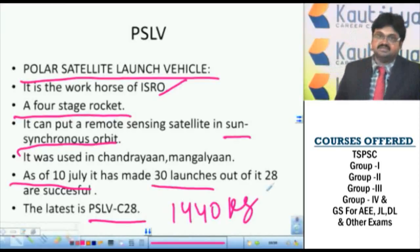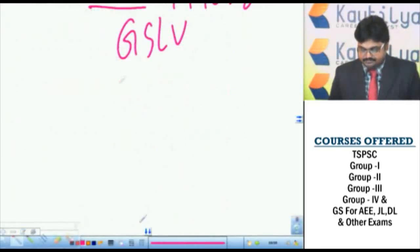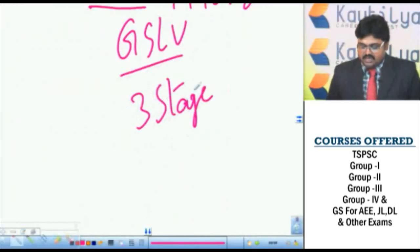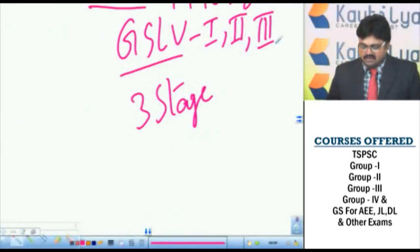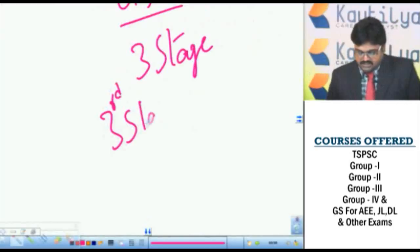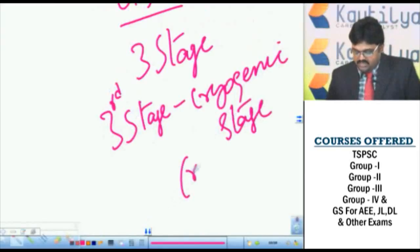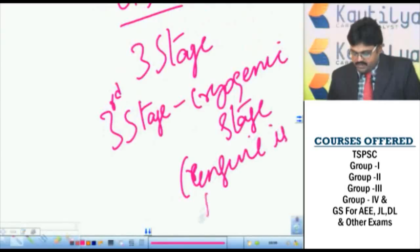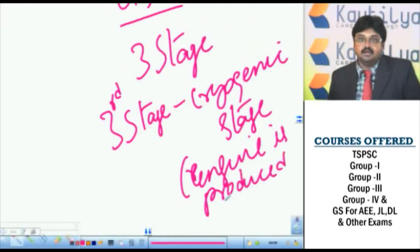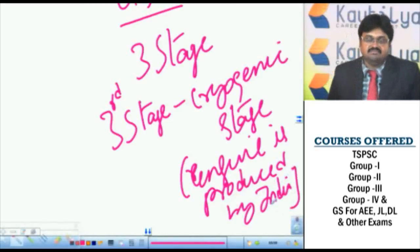Now apart from PSLV, we also have GSLV. GSLV is a 3-stage rocket. In GSLV we have Mark 1, Mark 2 and Mark 3. Most of them are not working because of the 3rd stage, which is a cryogenic stage, and the engine is produced by India. Normally the cryogenic engine was given by Russia, but now India is trying to place its own engine in the 3rd stage, and there is a problem with this engine. The engine is failing, and because of this failure the GSLV is not taking off.